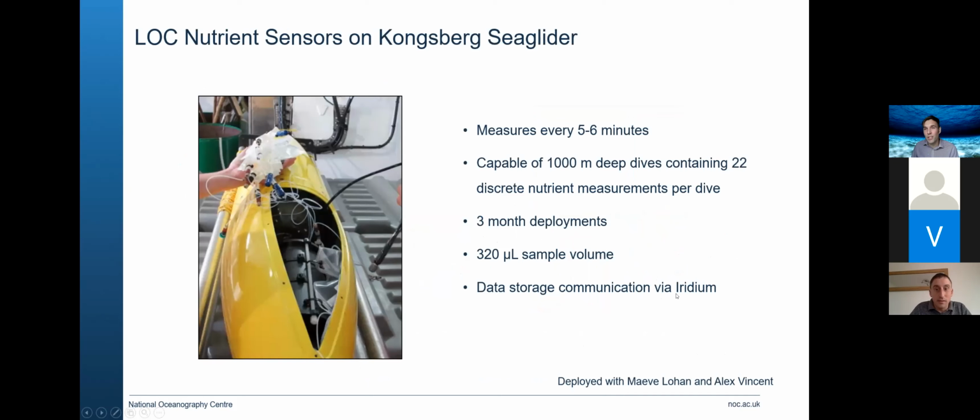And can you put these sensors onto low power vehicles? Well, yes, you can. So we've integrated with a number of different gliders, including the Webb Slocum, and here a Kongsberg Sea Glider, some work done with Mayflow Hand and Alex Vincent some time ago. About 320 microliters of sample volume for each measurement. The vehicle was capable of 1,000-meter dives. Obviously, the sensor can go much deeper than that.